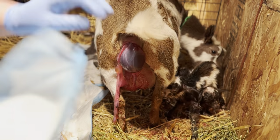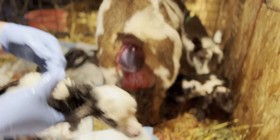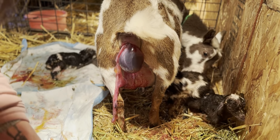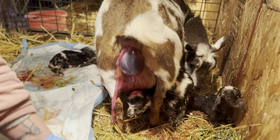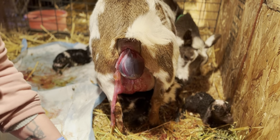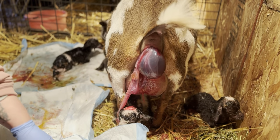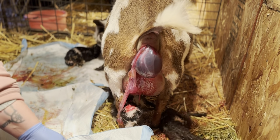Holy. Bad word. This one kind of came out in a big sack, and I'm trying to get it a little bit more lively. I mean, it's alive. My bulb sucker thing, I left it in the house. Okay. There you go. Cough it out. Dude, you're getting... Cough it out.